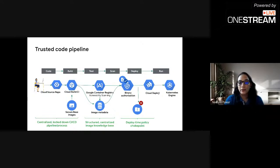Next is your Cloud Deploy. That is your deployment pipeline. You can design your deployment pipeline. As of now, this is available for GKE and Cloud Run in preview, and the rest of the services are in the pipeline as well. And then for runtime, we have Kubernetes Engine and Cloud Run, and there you can also run Shielded VM. Nested virtualization is also supported, and you can have detailed logging as well at your runtime.